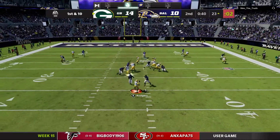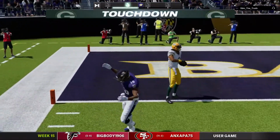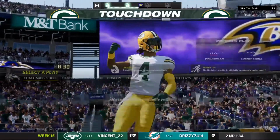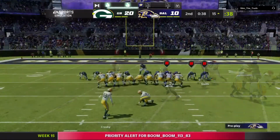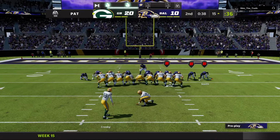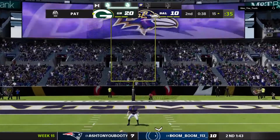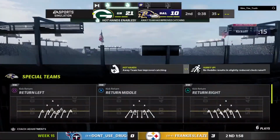Shotgun now for Rodgers. That'll be caught by Anderson, and it's a Packers touchdown. Aaron Rodgers, 3 first-half touchdown passes, and the Packers are able to stretch that lead out further. Extra point up and good by Crosby, and that makes it a 21-10 game.